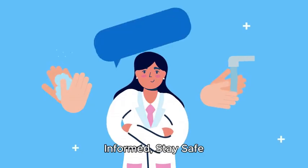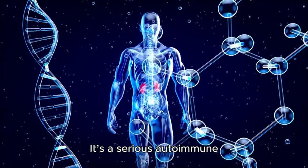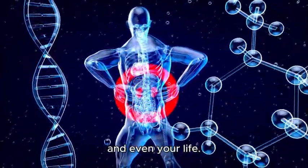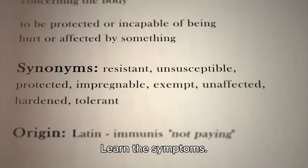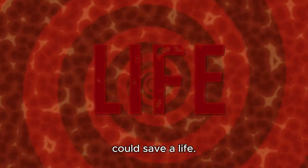17. Conclusion. Stay informed, stay safe. Sjögren's syndrome is more than dry eyes and mouth. It's a serious autoimmune disease that can affect your organs, your energy, and even your life. Early diagnosis and ongoing care can make all the difference. Learn the symptoms. Know the risks. Talk to your doctor. Share this knowledge, it could save a life.